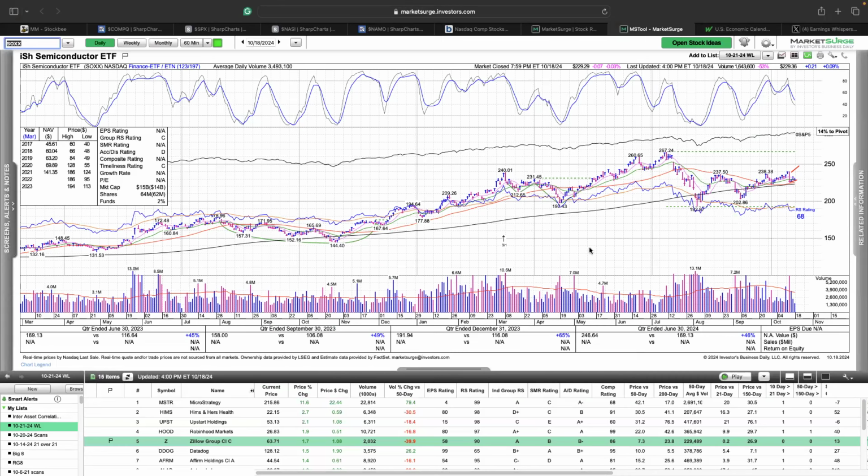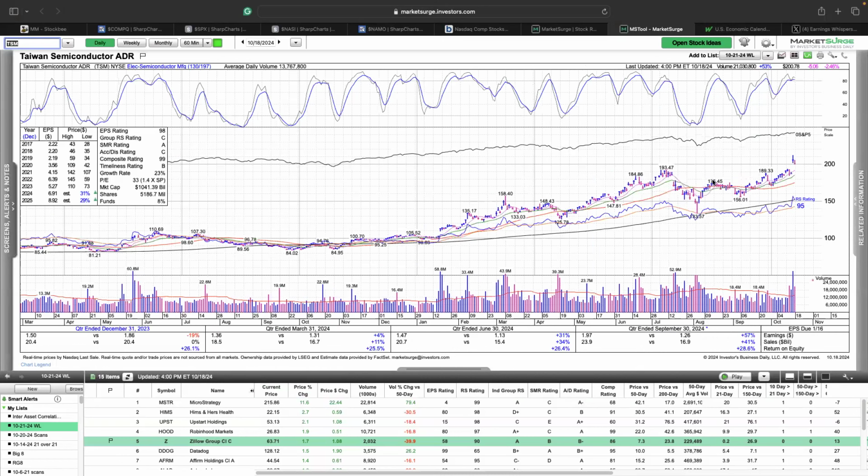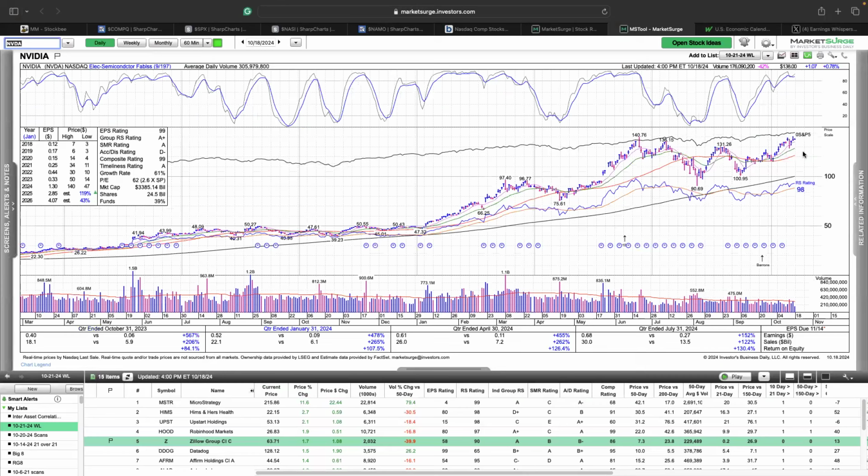So watch the 200-day on this one. As long as this 200-day holds, it's fine. It's still trying to build higher lows, but if it breaks that cycle, then this could show some weakness. That's the sector, but basically you just want to follow the leaders. TSM looks good. I would like to see this hold the 200-day and the top of this base on any pullback if it's going to continue higher. NVIDIA is the other one.